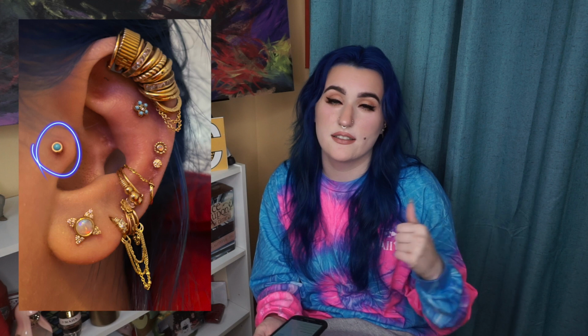Turquoise end from BBLA. It's definitely very beautiful, and I really want to keep more turquoise in my ears. I want to get a little bit more blue in there.